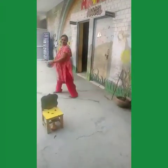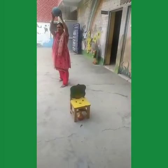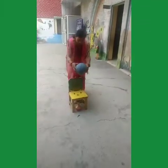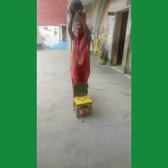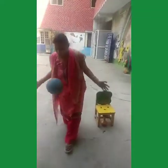Ooh, good. It bounced well. Yes. You want to play? Yes, but after completing all my homework. See? The ball is on the chair. Yes, it's on the chair. Now let's play. What is the shape of the ball? It's round in shape. Okay. Enjoy.